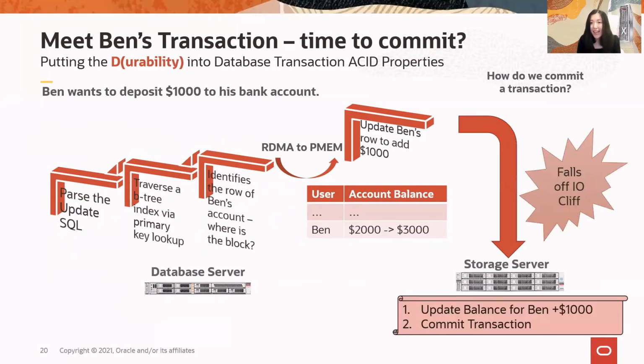So what happens again if you issue a log write to storage? I'd say it's falling off another IO cliff, right? Because you have to make a trip to the storage, and the latency involved for the log writes is an order of magnitude higher when compared to running on the CPU or the main memory, or through RDMA for your random block read.